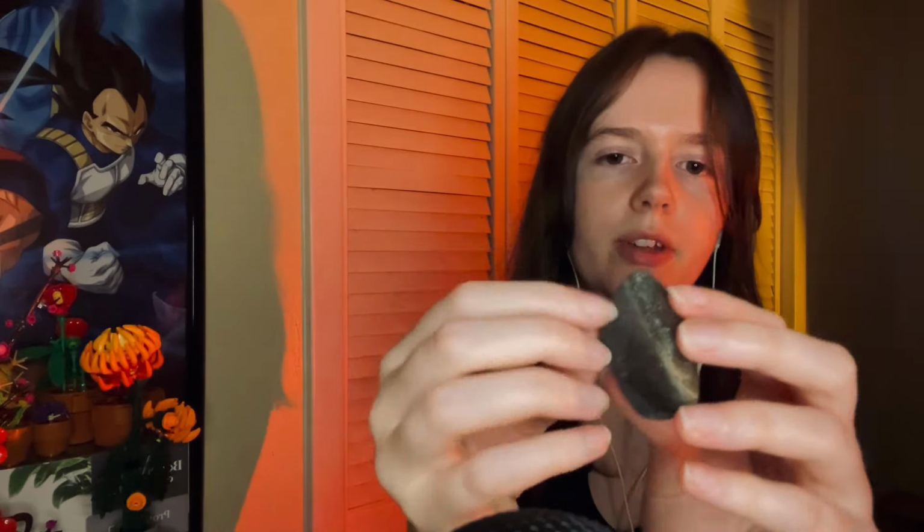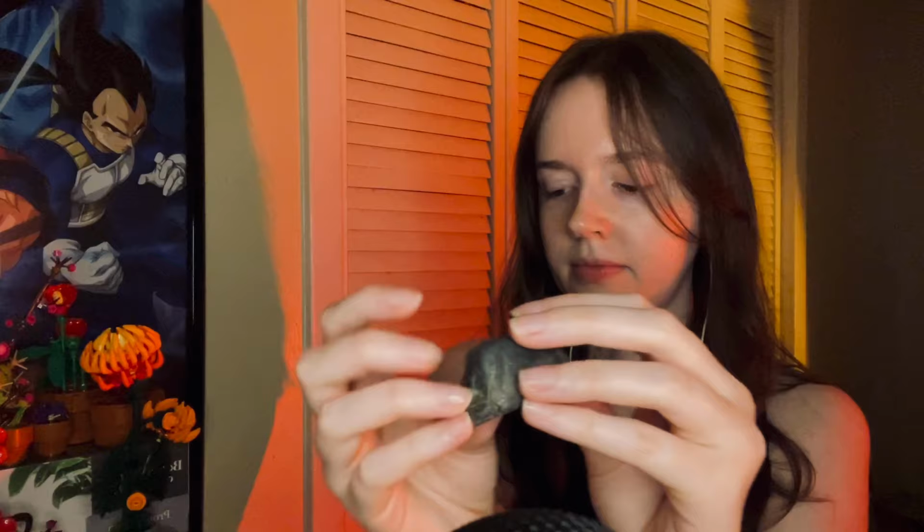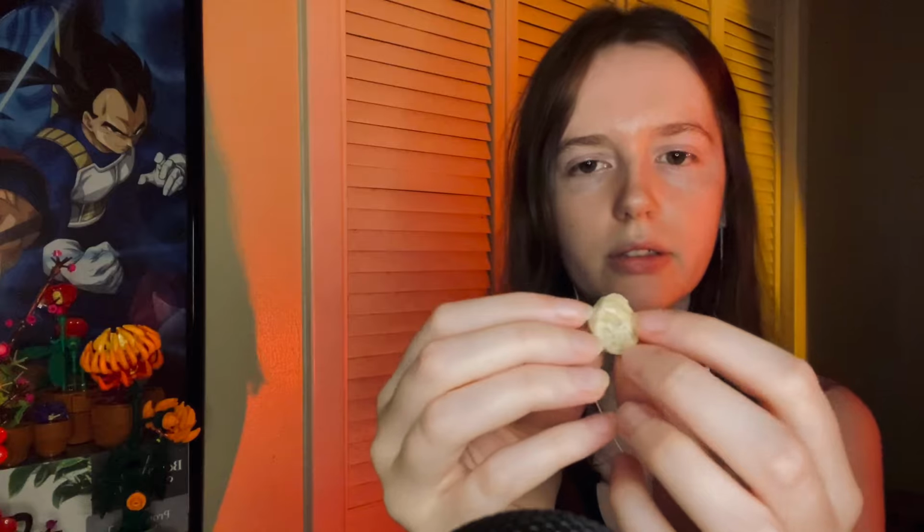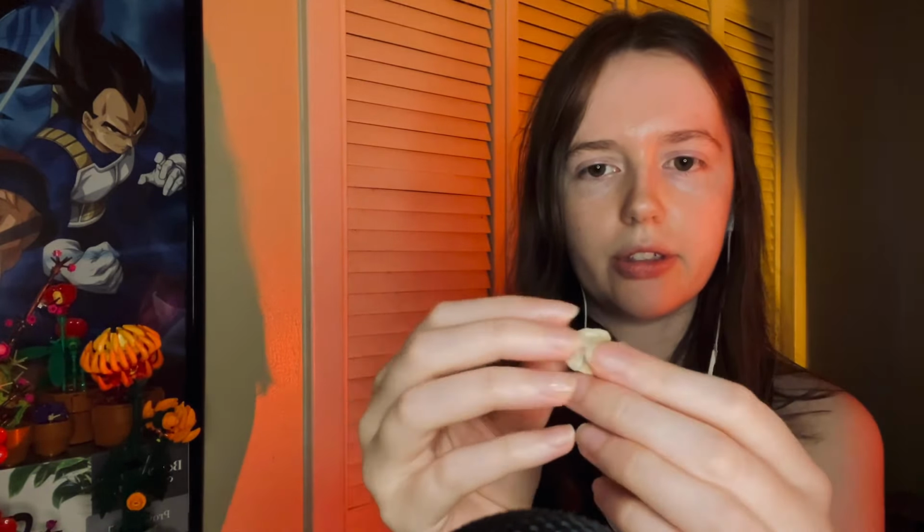That big one I just bit into was a little hard to break open, I'm not gonna lie to you. Do you think this one will be easier to chew? Or do you think this would break my teeth? Is this one real, or do you think this one is fake? Is it chocolate?